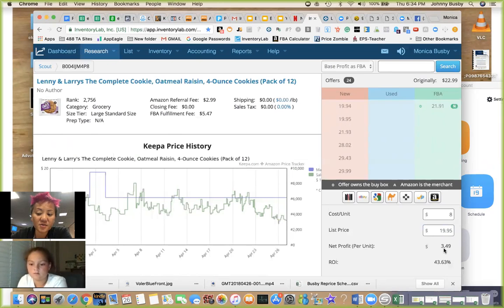So you're making $3.49. Your ROI is 43%. It's not good. Not good, right? But I'm still willing to probably buy it because right now it's selling for $21.91. That means that you want to be able to sell it right away because it might go down. It'll probably most likely go down a little bit. But even if it goes down to $19.95 again, you're still making $3.